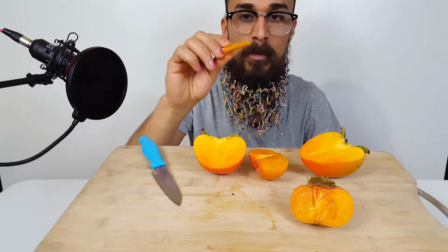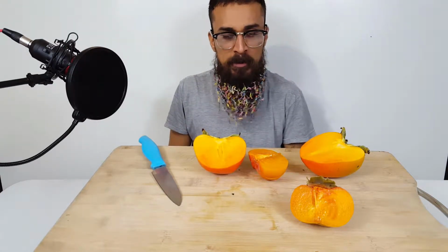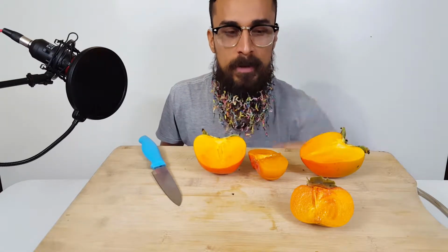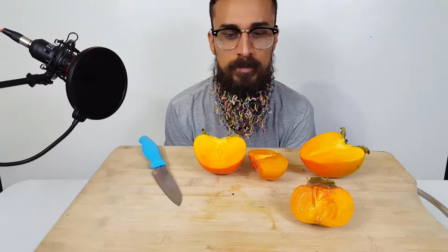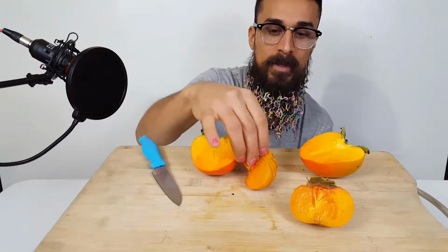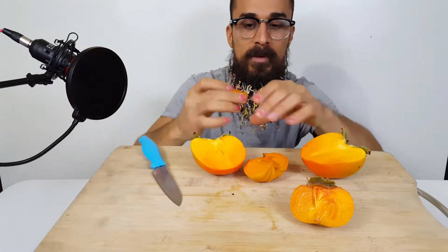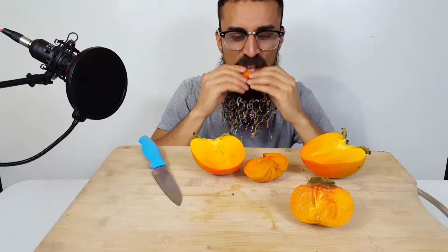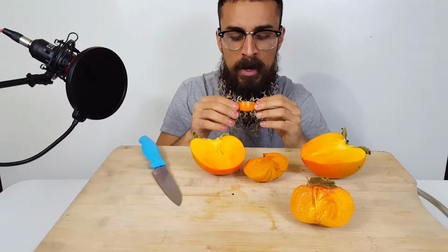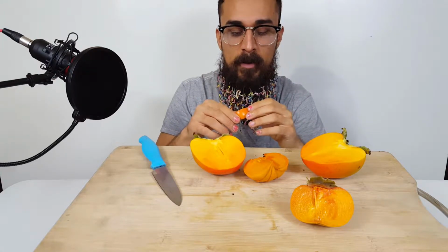Here's the first one, the Fuyu. Let's try it out. Sweet. It's like a fruit. I've been having mandarins lately. It reminds me of little mandarins, but like if it wants to be an orange, but it just didn't quite make it.